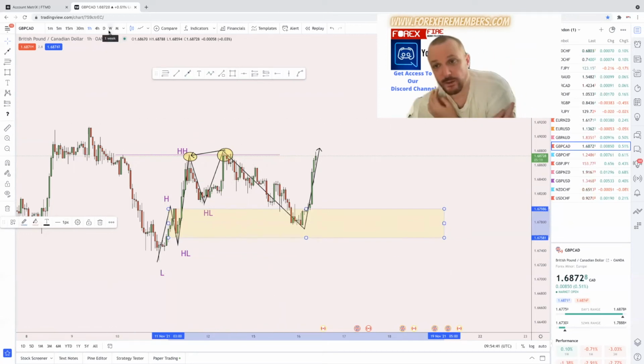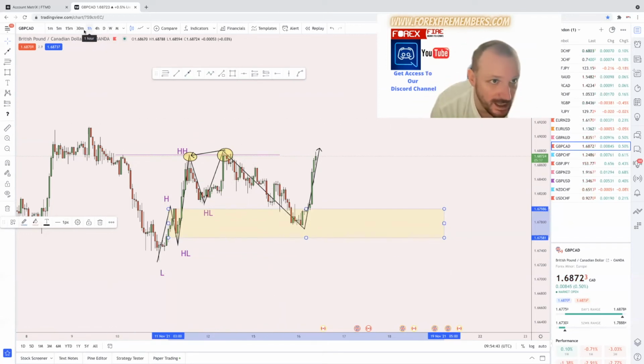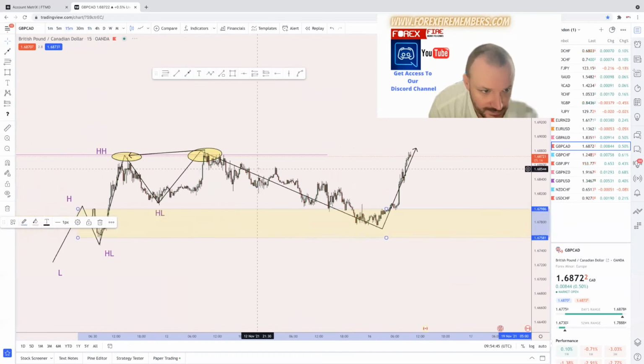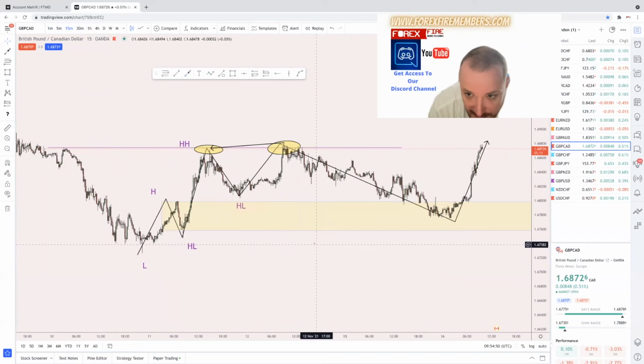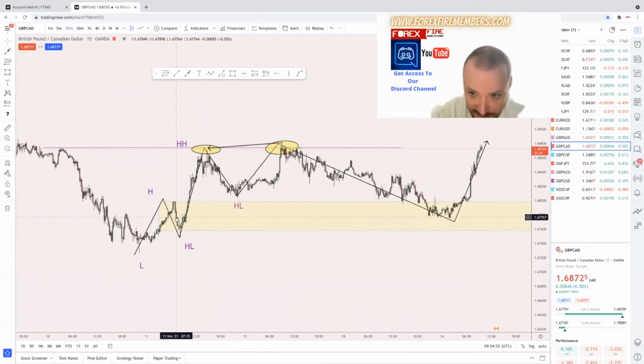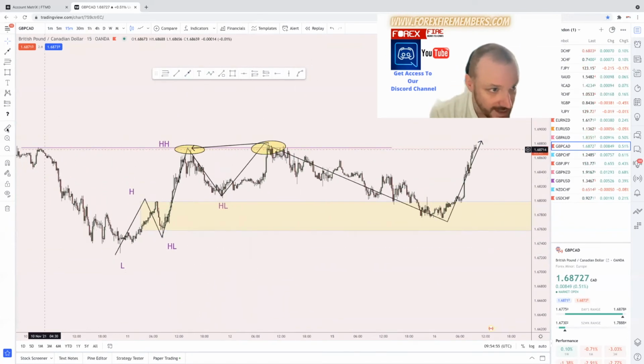Now, this is on the 1 hour. Now, if we drill this down to a 15 minutes, let's just see if we can coincide. Did we get a nice entry? Yes. So you see this on here.